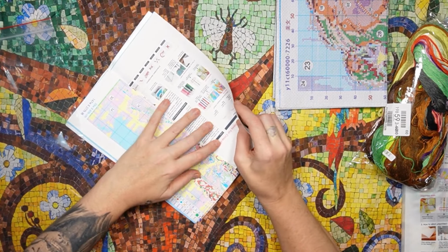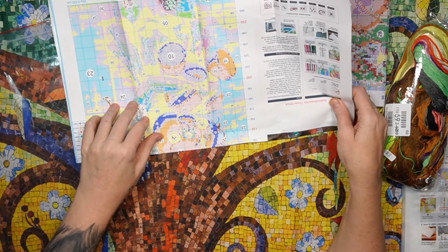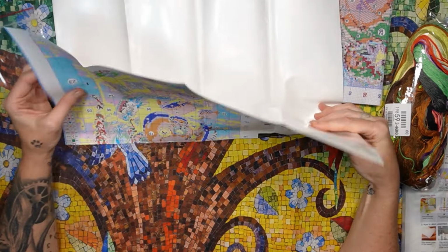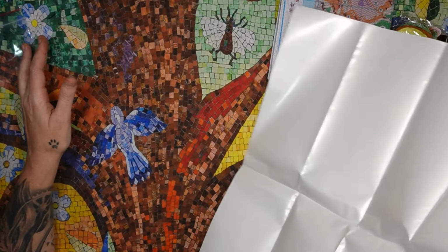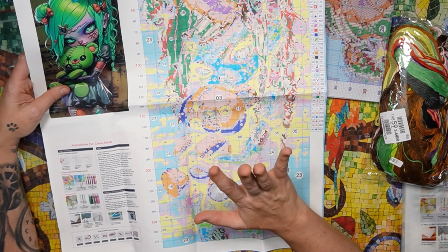Let's have a look at this pattern. So, you can see it is Yushu. I slaughtered the name. Sorry, I'm trying to pronounce it. It is on my favorite shining film for durability. Please do not get this wet. You're going to cry because it's not water resistant.